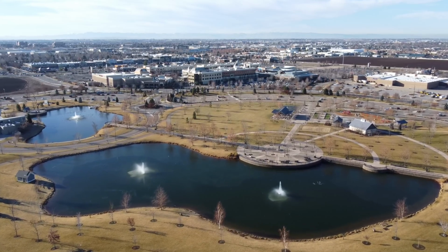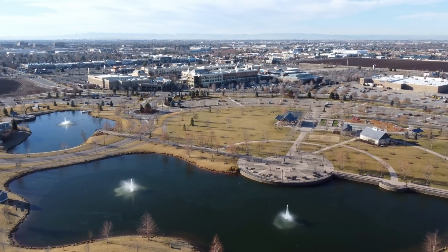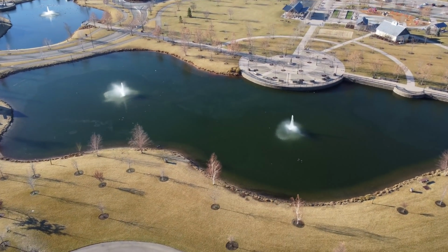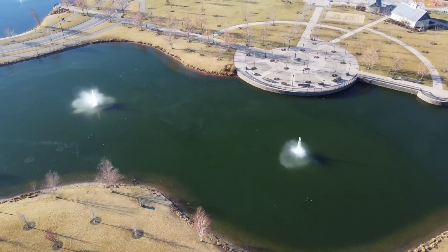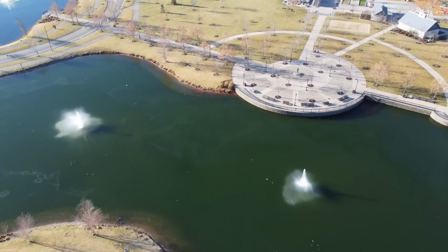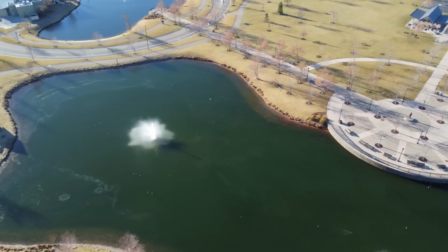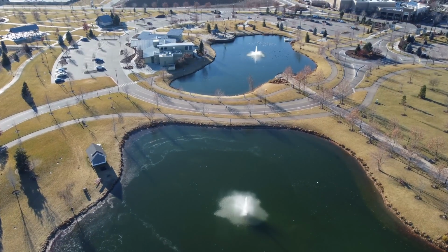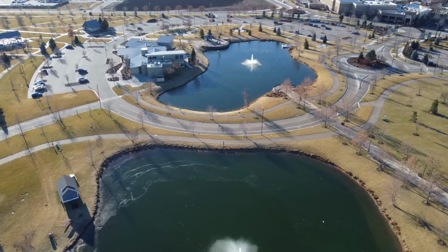and obviously this time of the year the grass isn't terribly green, and there's not a lot of leaves on the trees, but as you'll see, there's a lot of ducks and geese that call these ponds home this time of year. South pond here is about, I guess, 1.5 acres.